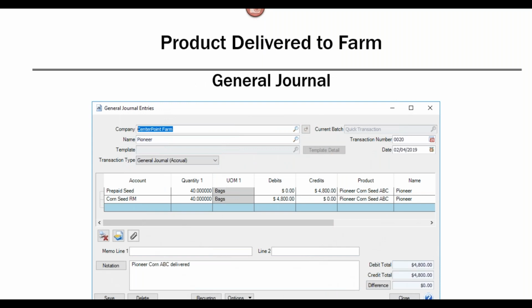Now the product got delivered to the farm, and we're going to do a general journal. In this case, we want to be able to know what products we've purchased and they're not on the farm yet, and which products have actually been delivered.